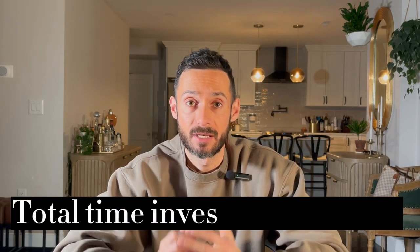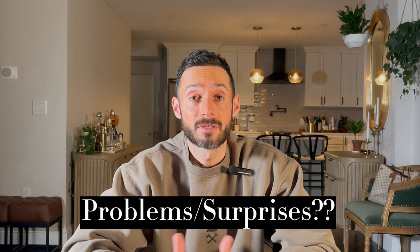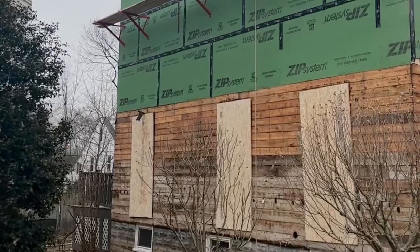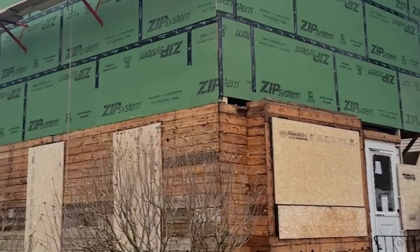Total time for the project from acquisition to sellout was 10 months, which I think was a great timeline considering we basically built a brand new home, but we're always going to look to improve that timeline and try to do things a little bit faster, a little bit more efficiently, get things buttoned up on the schedule. In terms of problems that we ran into, we were really fortunate on this project and there weren't any surprises. We weren't expanding the foundation in either direction. We used the existing foundation, so we simply built up.